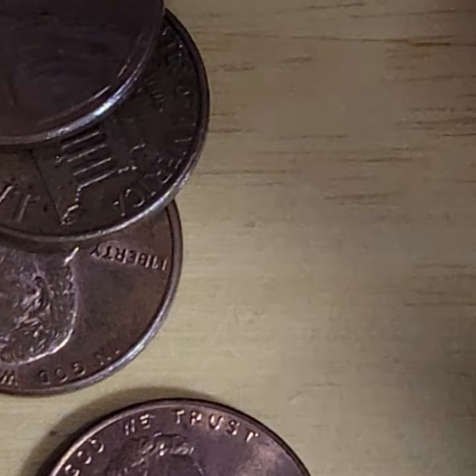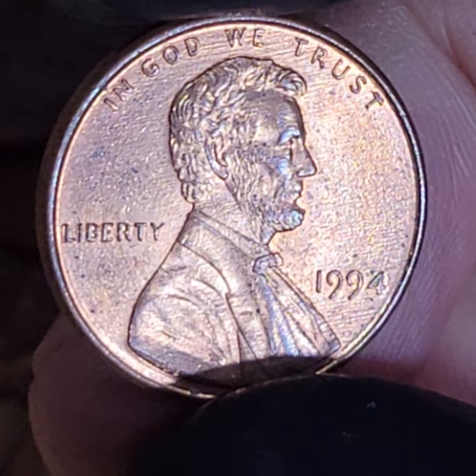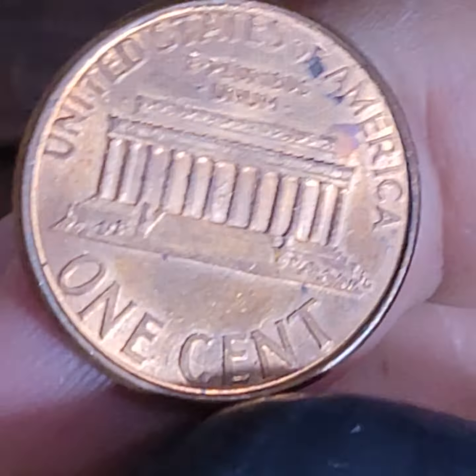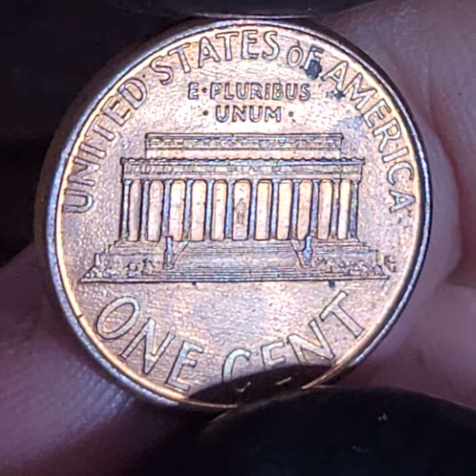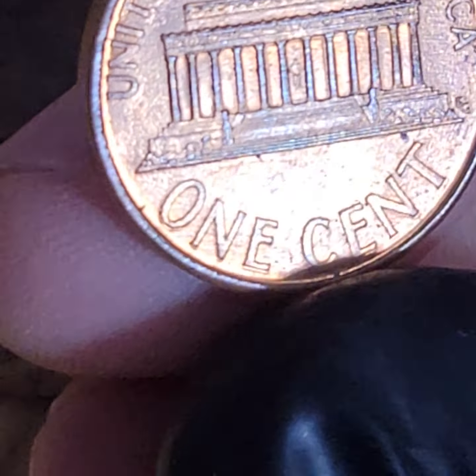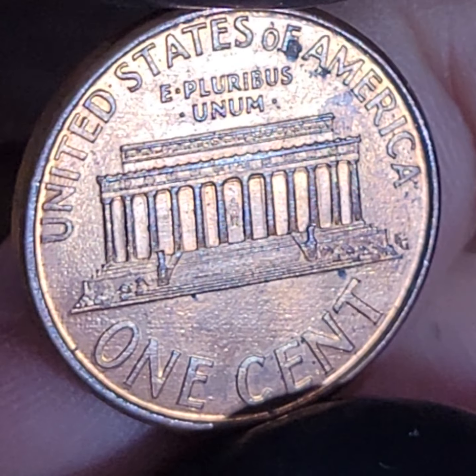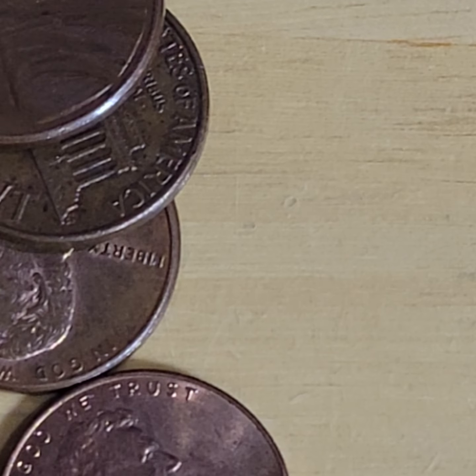2001, close AM. 1994, reverse, close AM. Yeah, some machine doubling down there. That's not what we're looking for. So, you know.